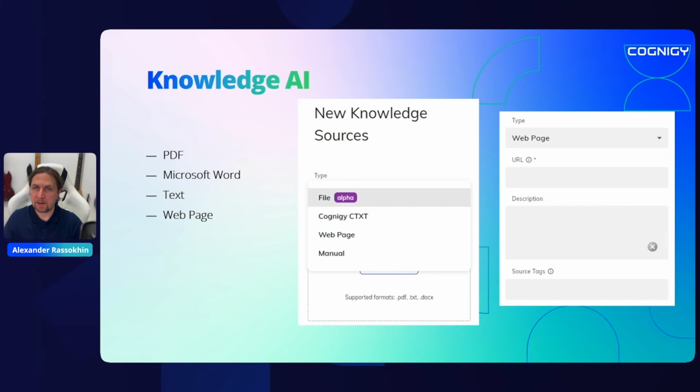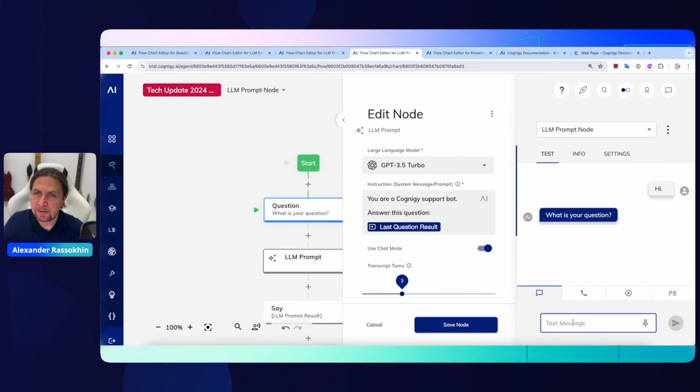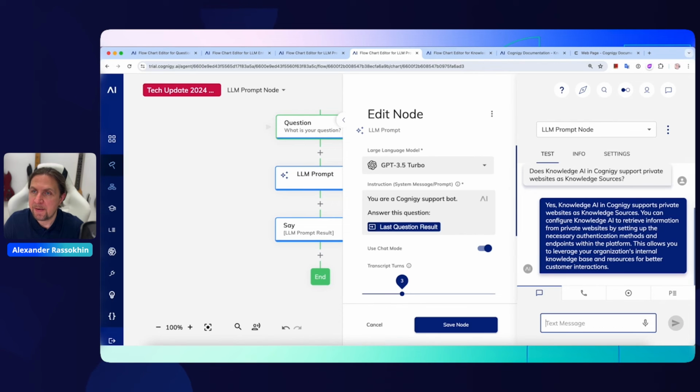So at first, let's just use the LLM prompt node and see how it answers the following question. Does Knowledge AI in Cognigy support private websites as knowledge sources? And the answer is, yes, Knowledge AI in Cognigy supports private websites.